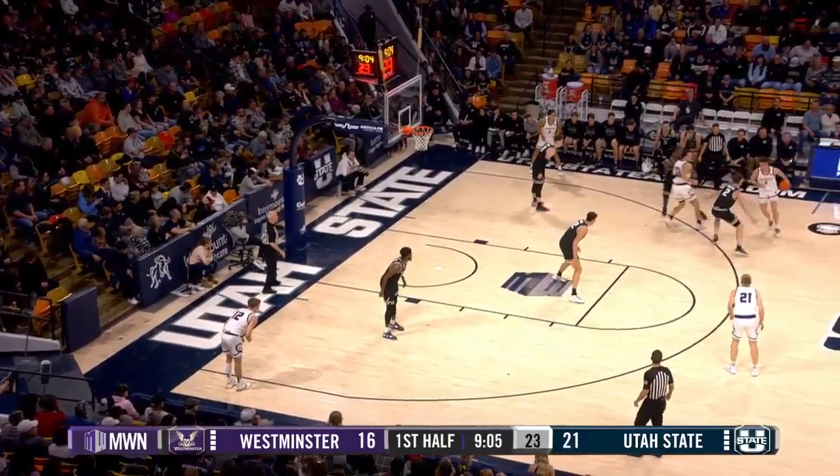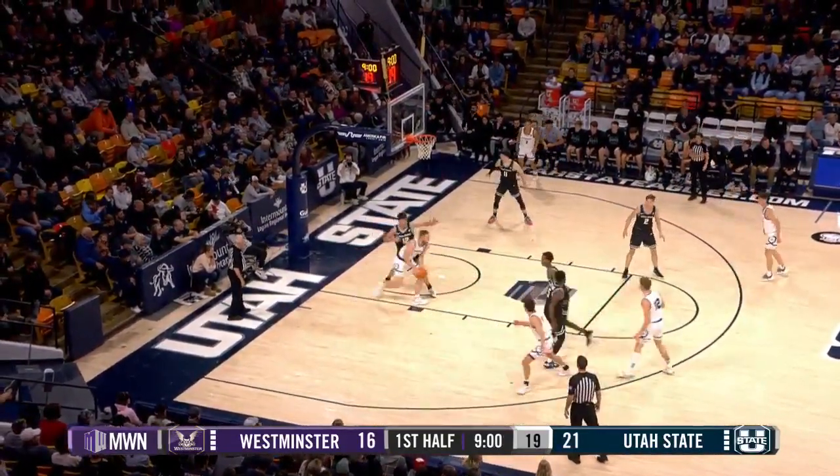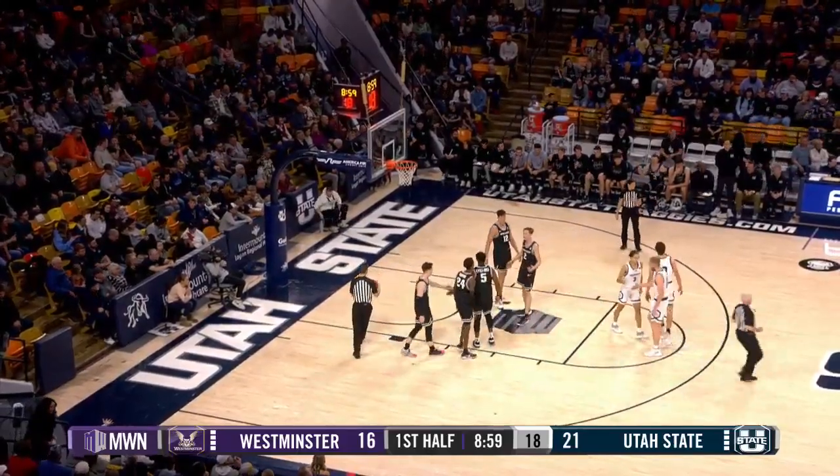Dowdell just had a layup. Looks at the three. Instead, rotates it left. Farr driving, averaging 18 a game, and draws the foul on Zapala. And Farr is going to go to the line for two free throws.